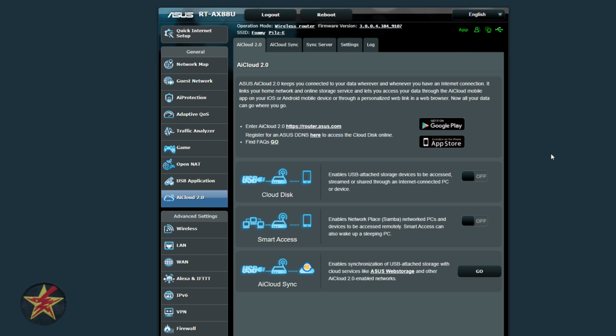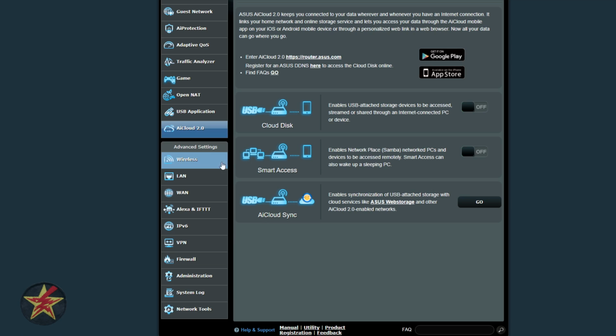However, you have the ability, using Cloud Sync, to have your USB flash drive or hard disk available off-site, allow your network PCs to be accessible off-site using Smart Access, and then AiCloud Sync, which is pretty much allowing you to set up that Dropbox-like situation. And then up here you have extra information for each. Coming down to the side, we have wireless, LAN, WAN, and Alexa and IFTTT.